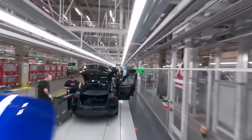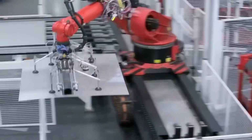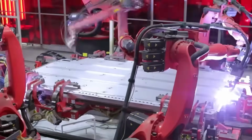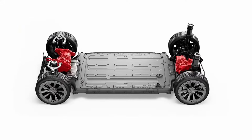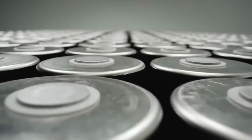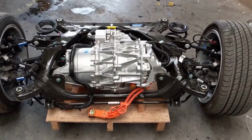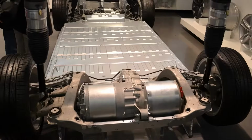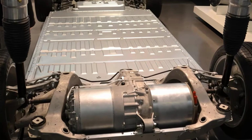With the interior taking shape, the vehicle proceeds to powertrain integration, where the battery pack, assembled and tested in a parallel process, is lifted by robotic jigs and bolted into the vehicle's underbody using a sequence of torque-controlled actuators. The drive units, whether dual or tri-motor, are then installed onto the front and rear subframes, connected via suspension arms and motor mounts that are pre-aligned using precision fixtures.